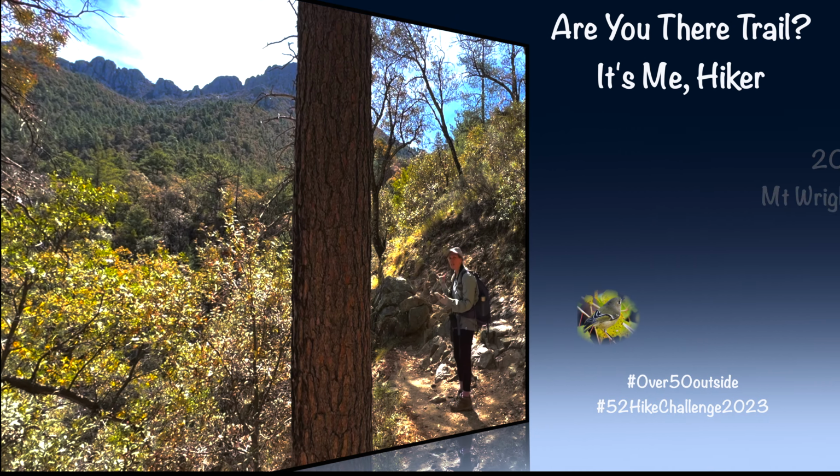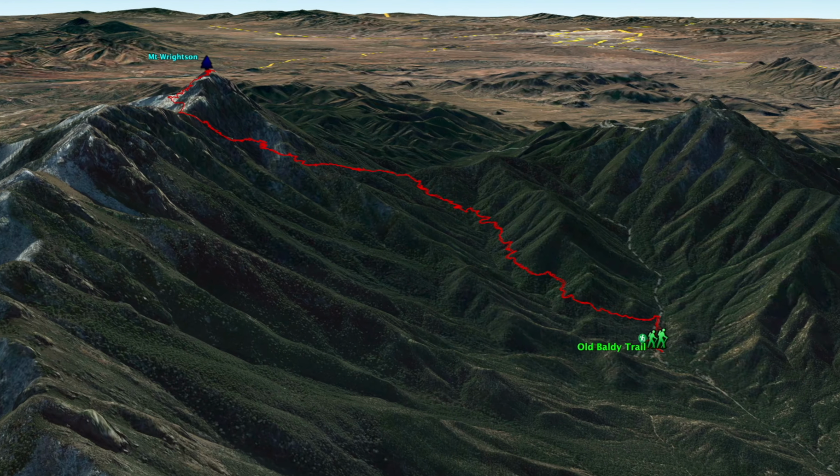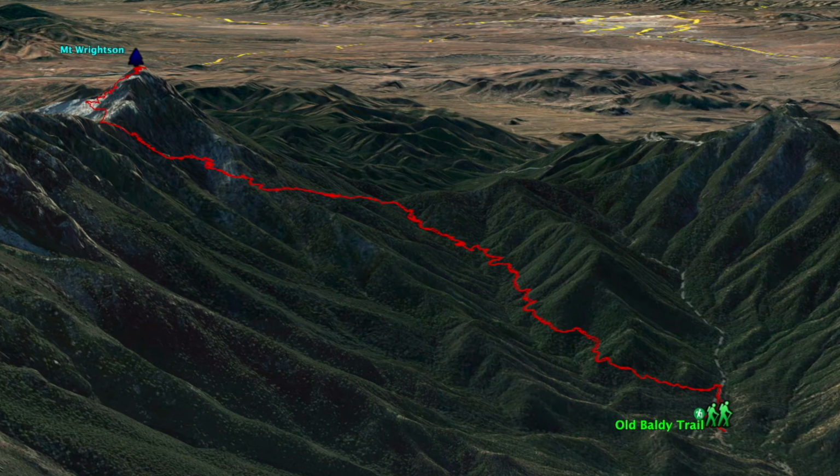Today's hike is number 17, and we're heading about 40 miles south of Tucson to the Santa Rita Mountains. Mount Wrightson is one of the tallest peaks in southern Arizona at 9,453 feet. The Old Baldy Trail is about 11 miles up and back with an elevation gain of over 4,000 feet.